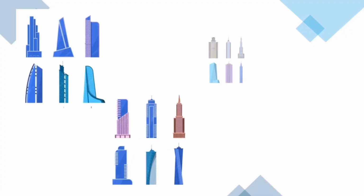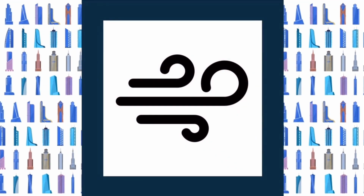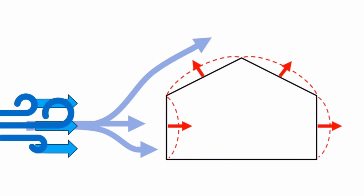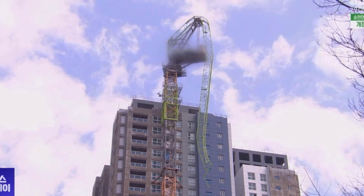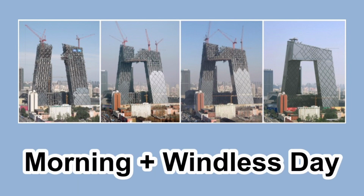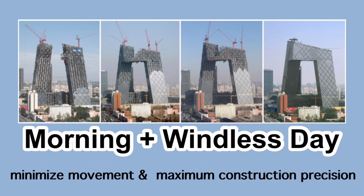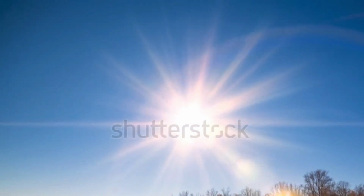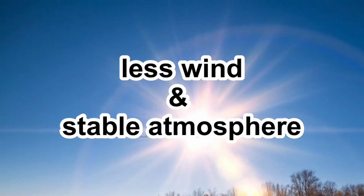When constructing high-rise buildings or complex structures, wind can be a big variable. Wind places additional dynamic loads on structures and can affect the safety of construction equipment such as cranes. Therefore, construction of the CCTV headquarters building was carried out in the morning on a windless day to minimize movement of the structure and ensure maximum construction precision. Morning hours are generally chosen because there is less wind and the atmosphere tends to be more stable.